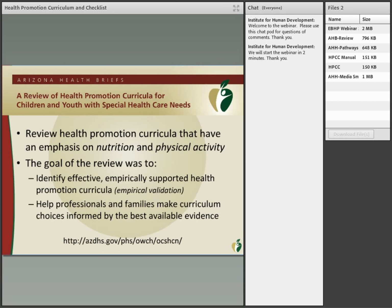Okay, the goal of this review was to identify effective, empirically supported health promotion curricula. And this is that empirical validation. We wanted to know how many of these programs and which programs have been empirically validated so that they might show up as a list of potential programs and curricula for people to select. We also knew that not very many had good empirical validation, so our second goal was to help professionals and families make curriculum choices informed by the available evidence, the best evidence that is available.